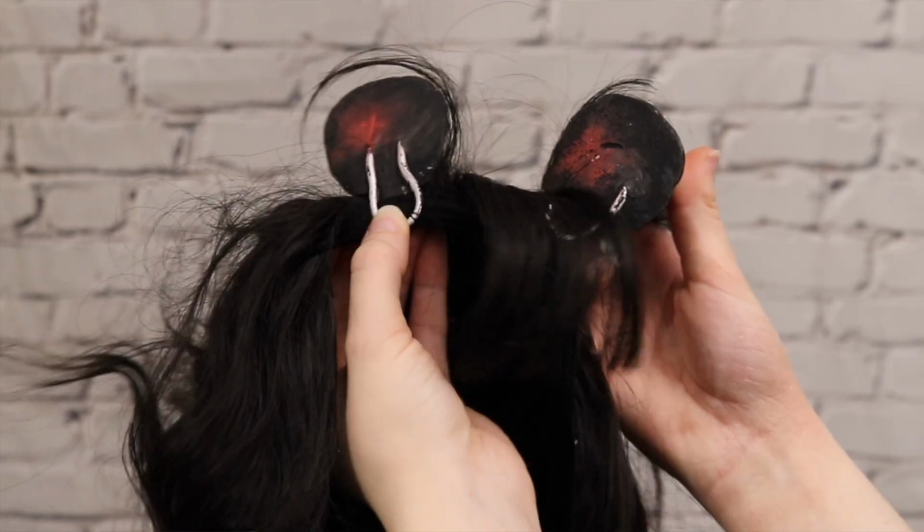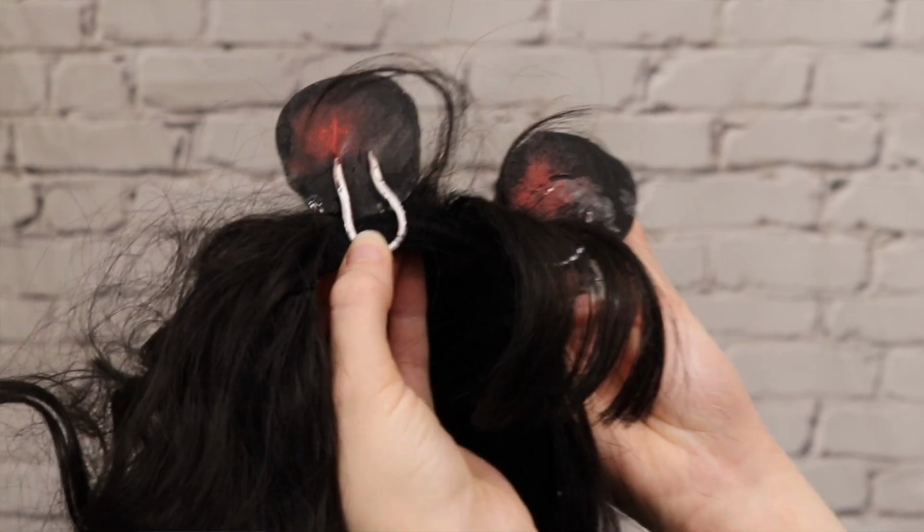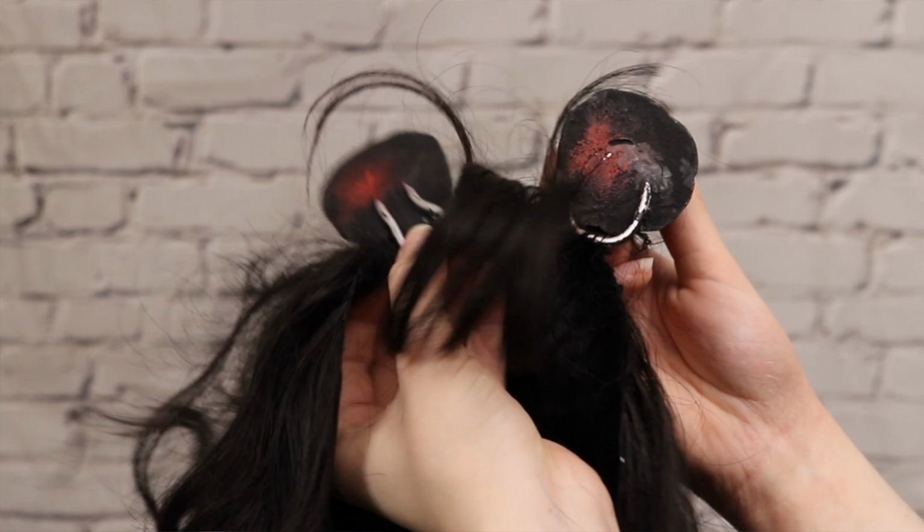Then when it came to actually attaching the horns, this was super simple and very effective. What I did is I took wire and made two little loops, one for each of the horns, and then I sewed those loops into the actual front of the wig. So they're very secure, they don't come off at all, and of course, since it's super light clay, they don't weigh the front of the wig down.